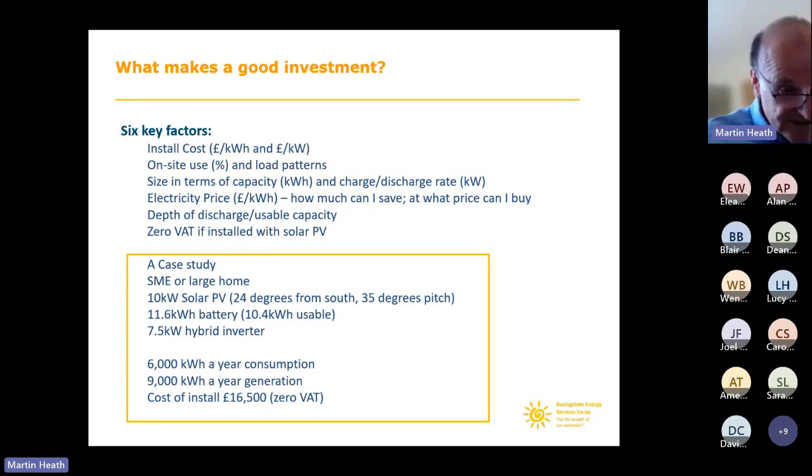So there's a lot of information there, and it's incredibly complex. And what I thought I'd try and do is just illustrate, through the use of a case study, how to size a battery and what impact having too much or too little battery size, or too much or too little solar PV, can have. So let's look at a case study.